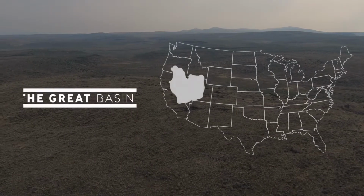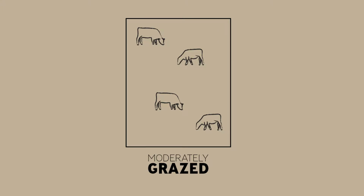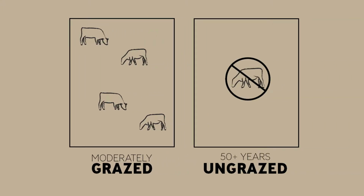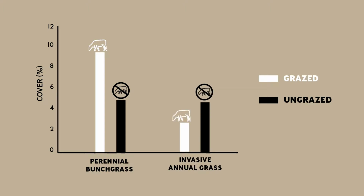In a study done in the northern Great Basin, researchers compared the invasion of exotic annual grass after fire in areas that had been moderately grazed to areas that had not been grazed in over 50 years. They compared the areas 2 decades after the fire and found that there were almost 2 times more perennial bunch grass in the grazed area than in the ungrazed, and that the ungrazed area had nearly 2 times as much annual grass compared to the grazed treatment.